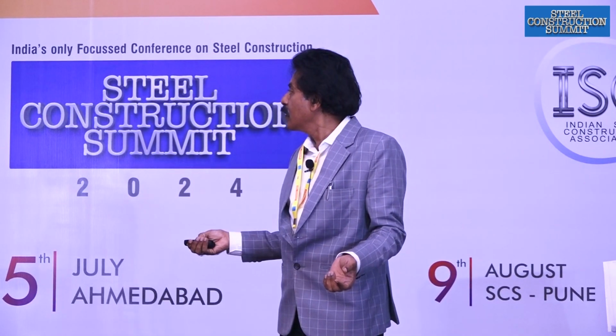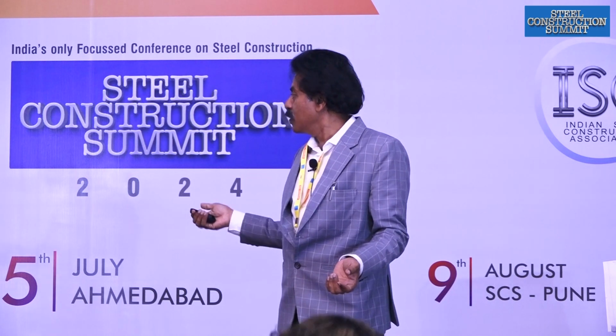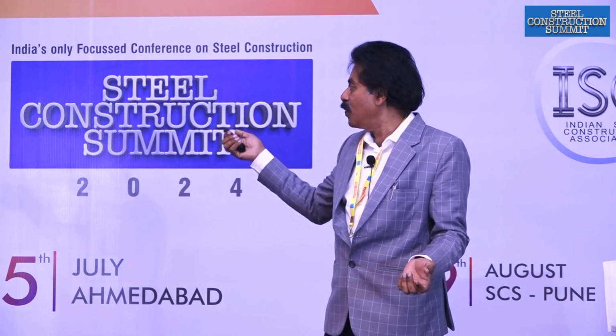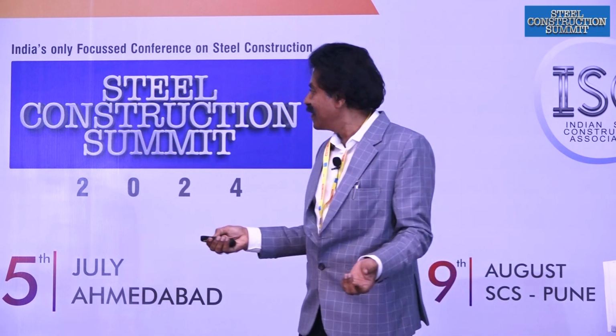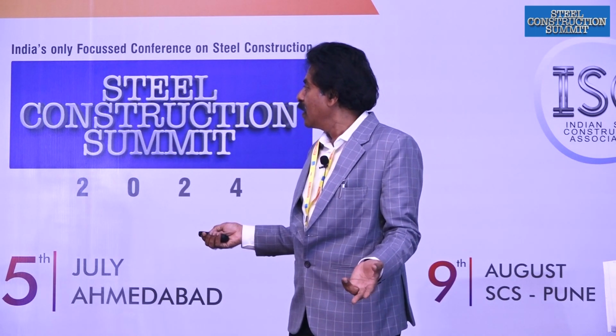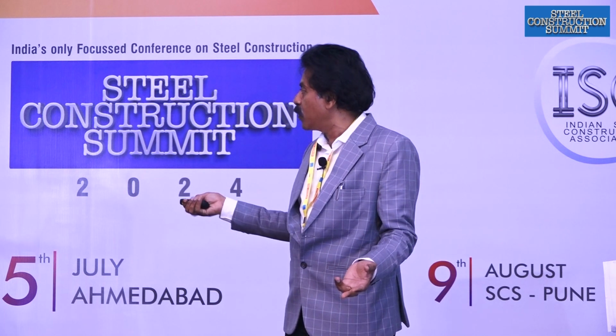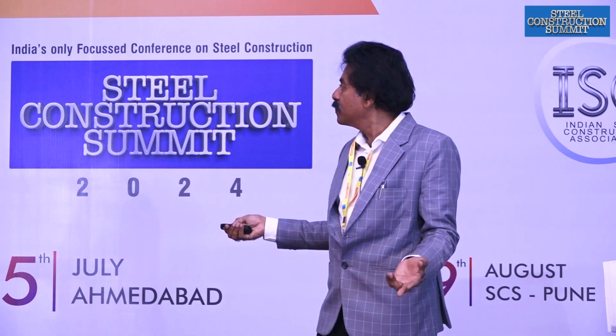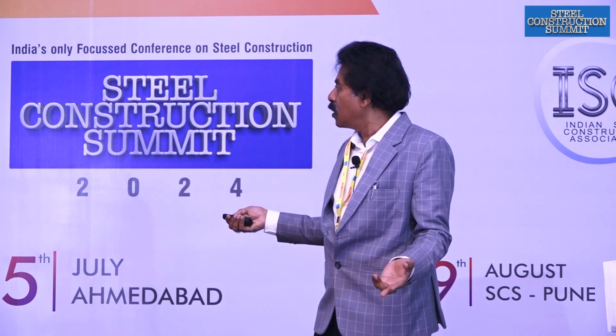So, this is again during execution. They call this a tensile rainbow. All the trusses are being erected. This is another view, and there is a waiting hall canopy also that they were doing. This is one more view. So, almost it is done.